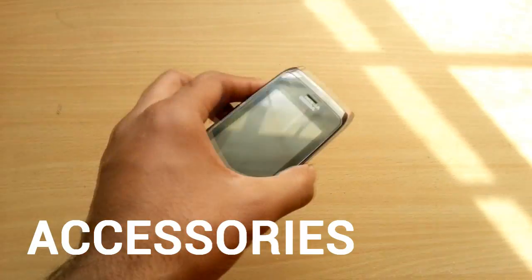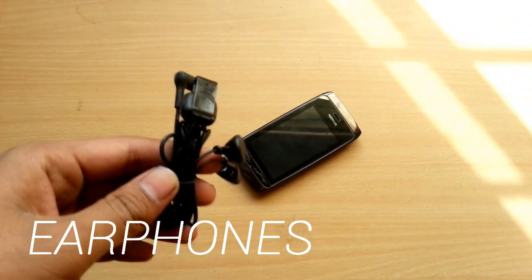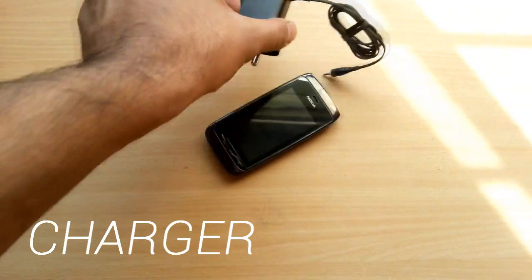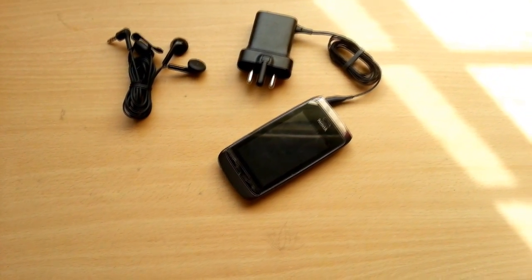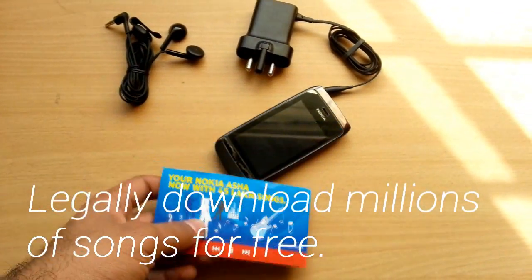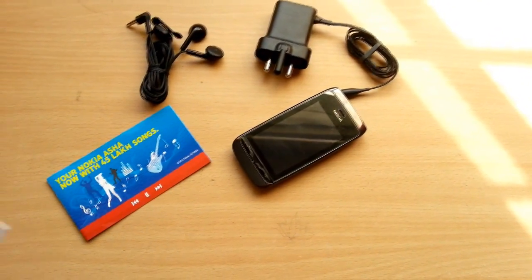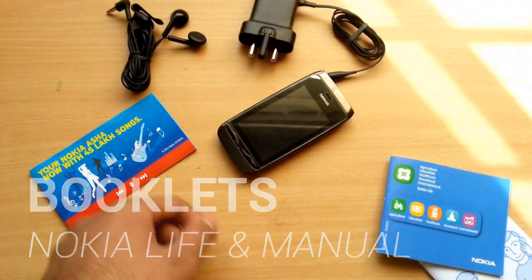Talking about the accessories that come along with this phone, the Asha 308 is accompanied by earphones, charger, and a Nokia Music Pass that lets you legally download millions of songs. Here it is. It lets you download both Bollywood and international songs for free for over 3 months using the Nokia Music application. There are two guidebooks included as well.